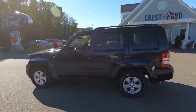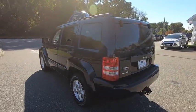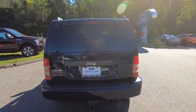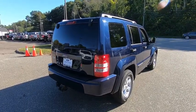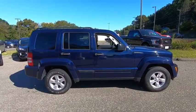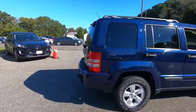Here are some of this vehicle's great options. Traction control, stability control, dual airbags, leather-wrapped steering wheel, power steering, driver and passenger airbag, four-wheel disc brakes, security alarm, CD player, fog lamps, power windows, rear window defroster, electronic stability control, panic alarm, brake assist, remote keyless entry, tachometer, power mirrors, front bucket seats.